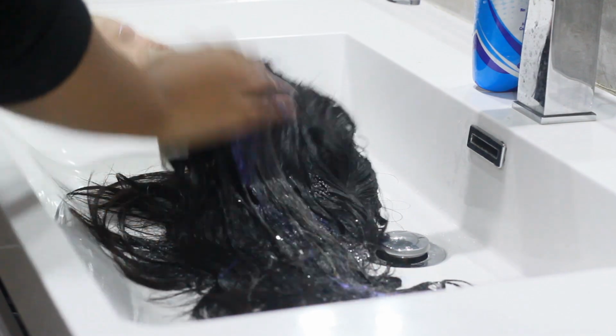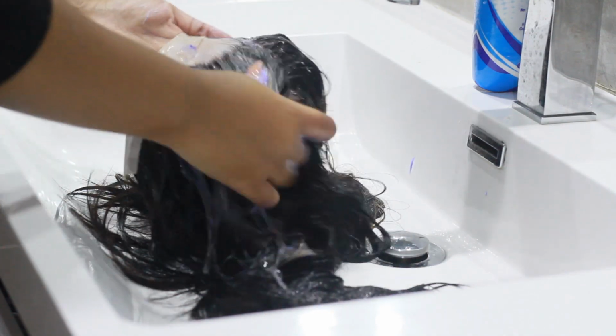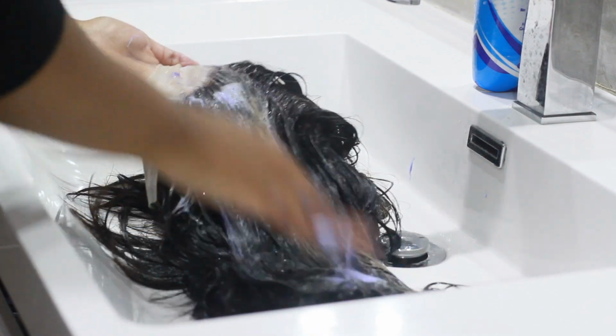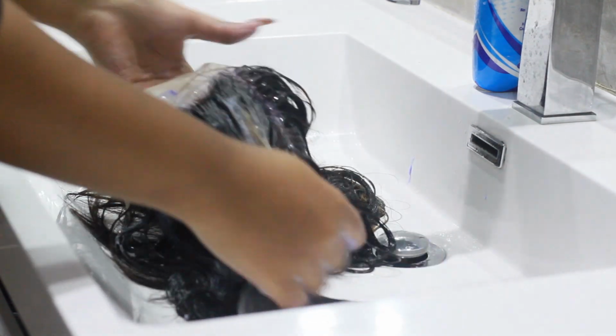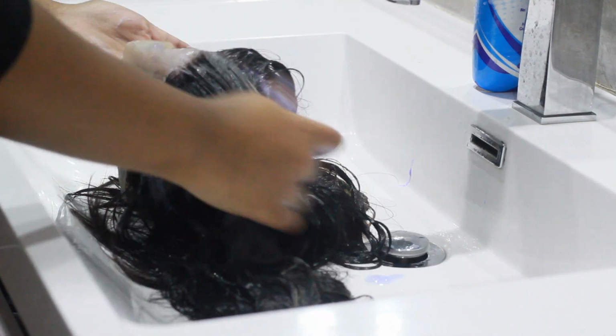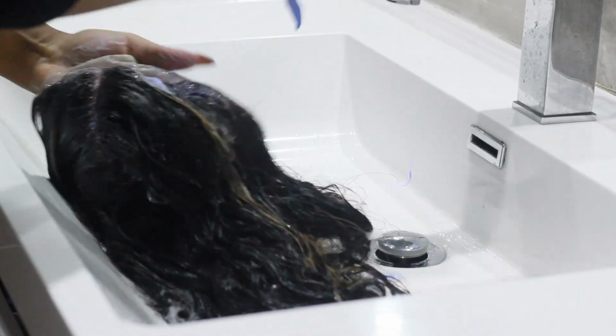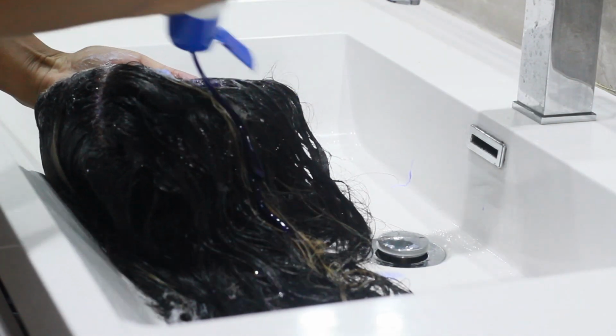I also apply the purple shampoo on the blonde streaks because I just want to take out any extra orange that they have. That's just my preference. I wasn't really overtoning those blonde streaks, but I did want to make sure that they're not too orange because they haven't been bleached, and that's just what I like.